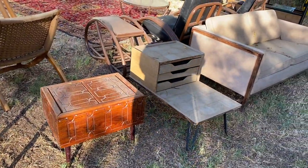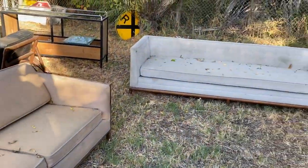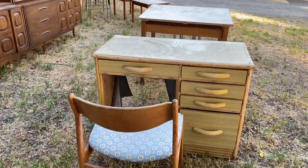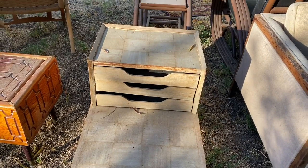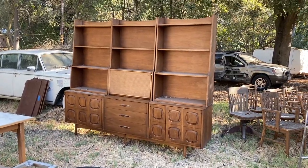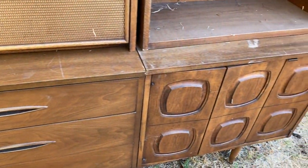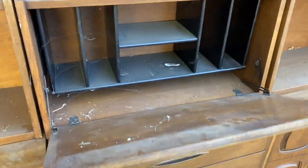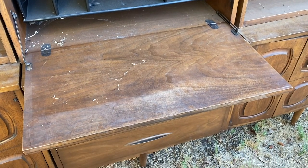Oh, the sun's coming out for us right now. Oh, the couch is amazing. Look at this dreamy beauty. Are you kidding me? This is a big mid-century modern, yes. Look at this part. Ooh, fun. Folds out into a little desk.